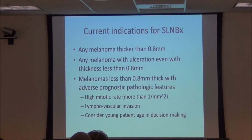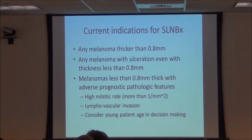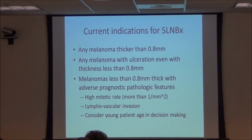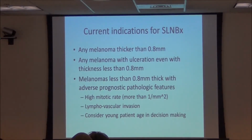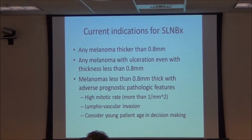So the current recommendations in version 1.2019 is that if you have a melanoma that's thicker than 0.8 millimeters, then you should really consider getting a sentinel lymph node biopsy performed. Okay, and this is really the newer indication that's more atypical. You understand that if it's thinner than 0.8 millimeters, if there's ulceration seen, then that would be a reason to consider sentinel lymph node biopsy. And even if there's no ulceration and it's less than 0.8 millimeters, if there's a high mitotic rate, which would be 2 or more mitotic figures per high power field, or if there's lymphovascular invasion seen, especially when combined with a patient who is young, this would be a reason to consider sentinel lymph node biopsy.